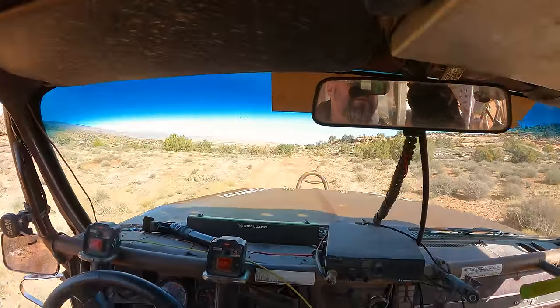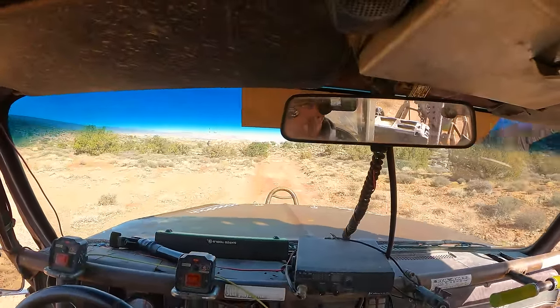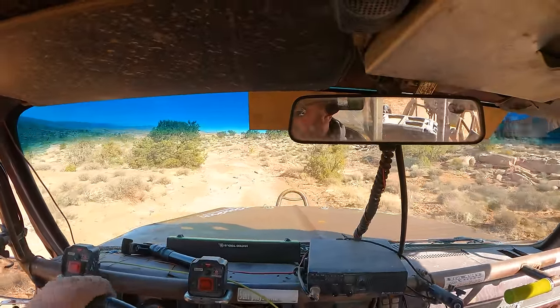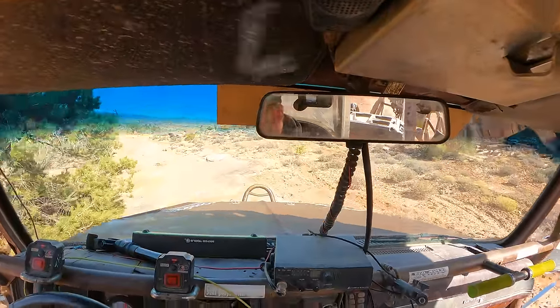Me and Trailmater. We're gonna go get a side-by-side. I don't have the trailer behind me. It's a big giant four-seater Razor on portals, so it wouldn't really fit on the trailer. So I'm just gonna go out here and grab it. I'll carry it back down here to the main road. They can come and get it with their trailer.